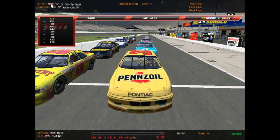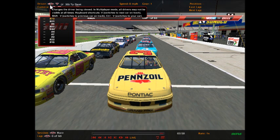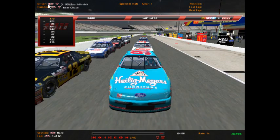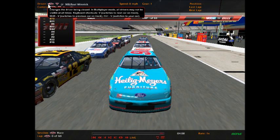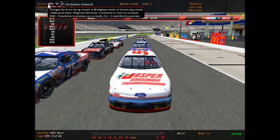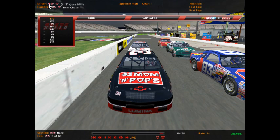A pair of yellow cars have this next row. Number 30, Ty Dent, the Pennzoil Pontiac. And the Country Time Ford, car 68 of TJ Dent, the Dent brothers, on the same row. Next row down is Paul Minnick, number 90, the Heiligmeyer Stores Ford, and number 12, the Meineke Ford of Rob Evans. Next row down has number 55, Nathan Orman, the Jasper Engines Ford, and number 75, the Factory Stores of America Ford of James Henry.